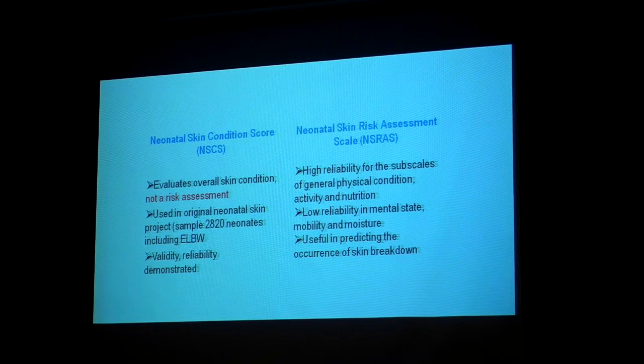Just to compare both the neonatal skin condition scale and the neonatal skin risk assessment scale, only one word is different, which is risk, between the two scales. The first one, as I mentioned, evaluates overall skin condition, not risk assessment. The study included 2,820 units, including extreme low birth weight, and validity and reliability were demonstrated. But the neonatal skin risk assessment scale has six parameters and high reliability for the subscales of general physical condition, activity, and nutrition, the first three parameters, and low reliability in mental state, mobility, and moisture. So this is useful to identify the risk for skin breakdown or skin injury.